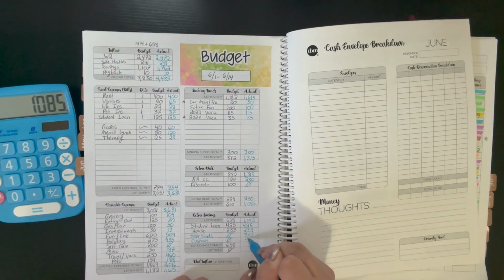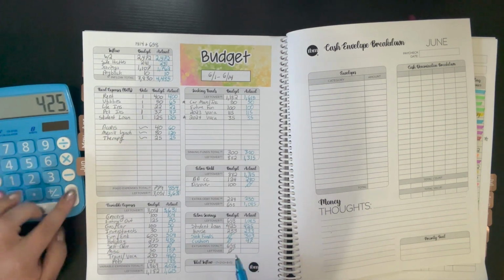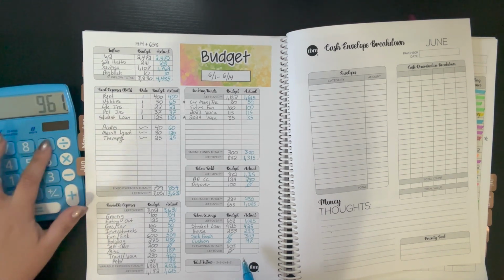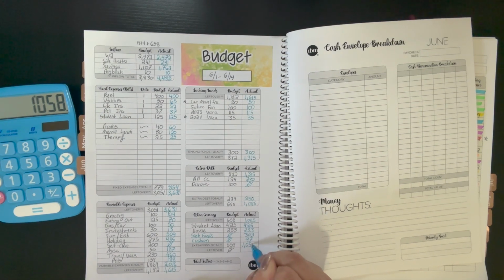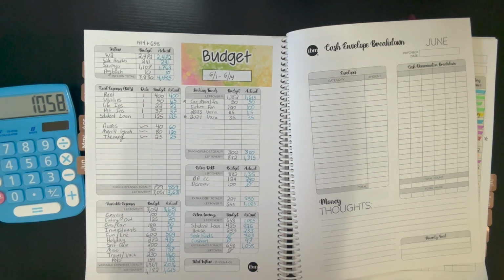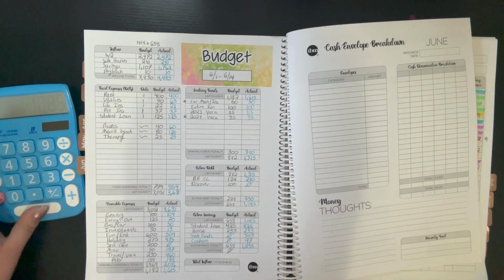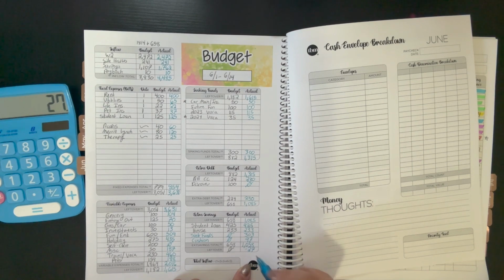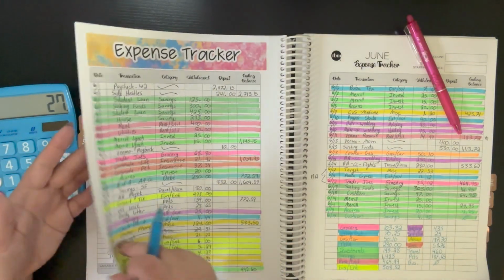Okay, and then $97. So for total extra savings, we had 425 plus 233 plus 303 plus 97 gives us $1,058. Shoot! I am off. Okay, minus 1,085. Interesting. So off by $27. That cannot be due to rounding because that's a whole lot of money.